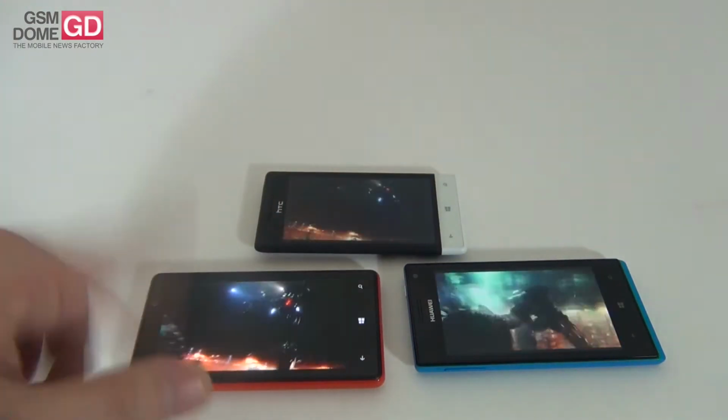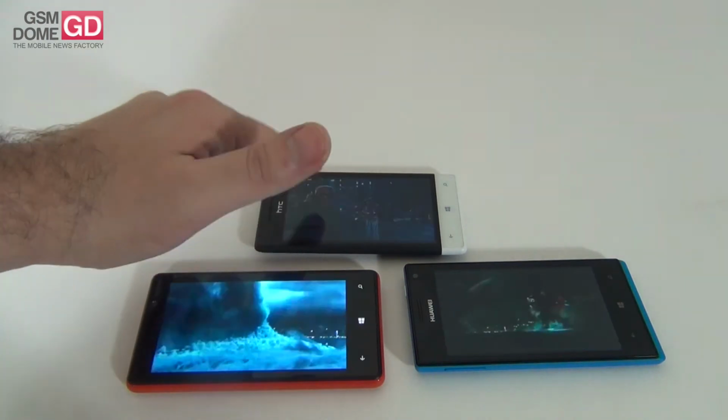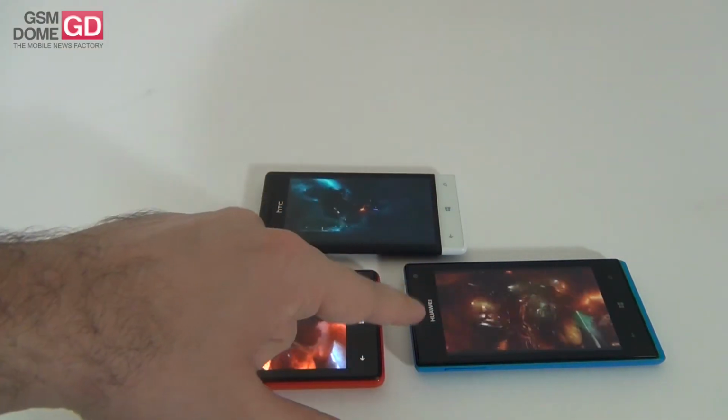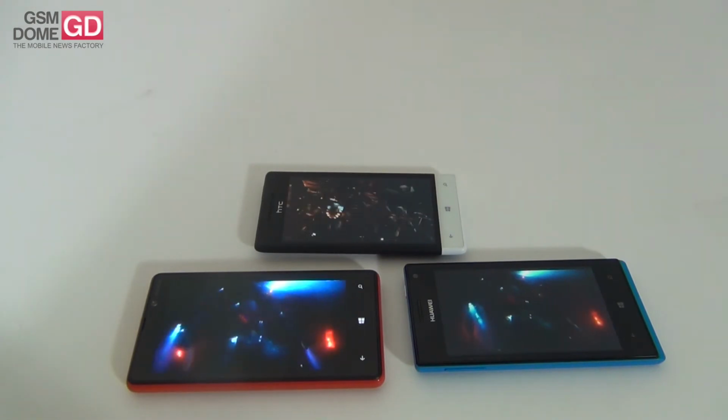Okay guys, this is it. The Lumia wins, and in second place the HTC, but barely. If you want oversaturation, go for HTC. If you want natural colors but a washed out screen, we have Huawei. So it's up to you when it comes to the display.